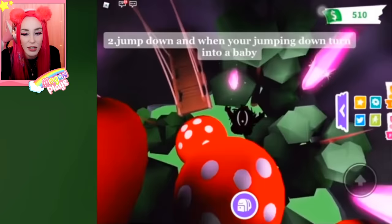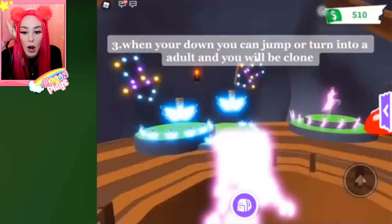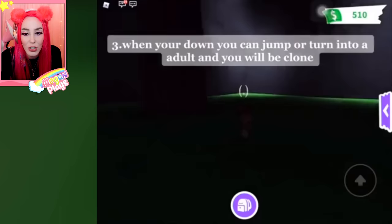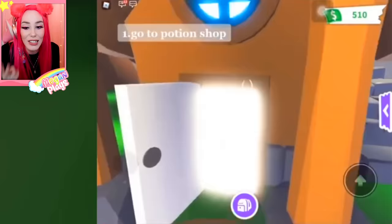Okay, so let's see. So she's opening up her dress up menu, probably to turn into a baby. She fell down and then she switched to a baby. When you jump down and turn into an adult, you will be a clone. Oh my goodness, guys, what the heck is happening? Okay, there's literally two of her. I have to try this immediately because this is like one of the coolest things that I have seen.